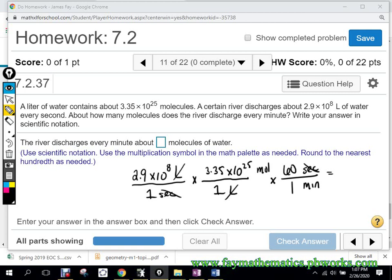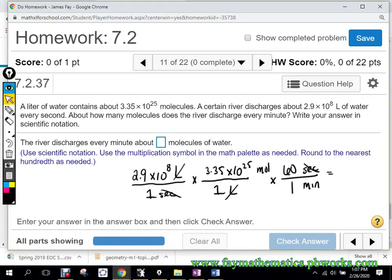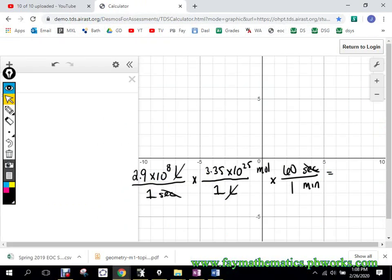Now, when we do this, what numbers are going to be the best to multiply together here? 2.9. Okay. So let's see here. We're going to take the 2.9, and we're going to multiply it by 3.35, and then we're going to multiply that by 60, right? 582.9.